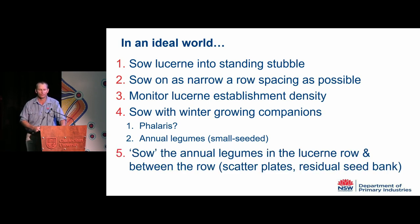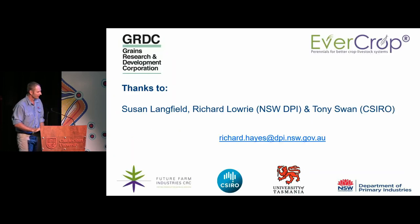And I think what we would want to do, and this is certainly what I would do, and I haven't really shown you the data, so take my word for it or read the papers, but I think you would want to sow the annual legumes in every drill row with the lucerne. So remember, we've got the lucerne in standing stubble, we've got it on narrow drill rows. We're putting the annual legume in the drill row with the lucerne, but I would also like to see the annual legume in amongst the stubble as well. So in between the drill rows, I think would be an advantage. Now that depends on your seeder as to whether you can achieve that or not, but there's the challenge. And Jeff, I'm over time, so I'll leave it there.